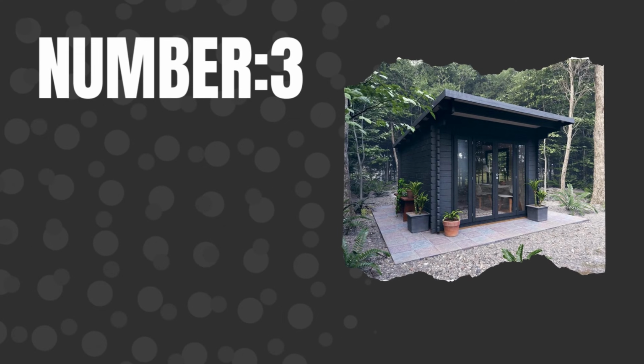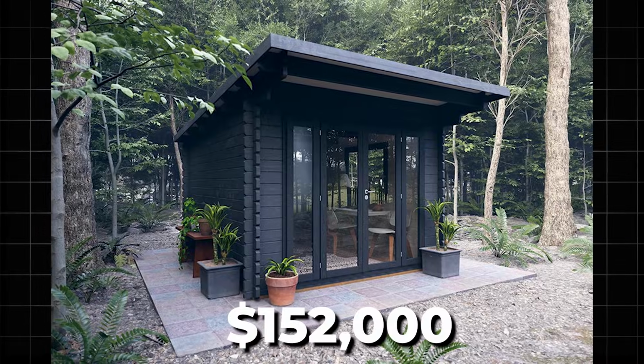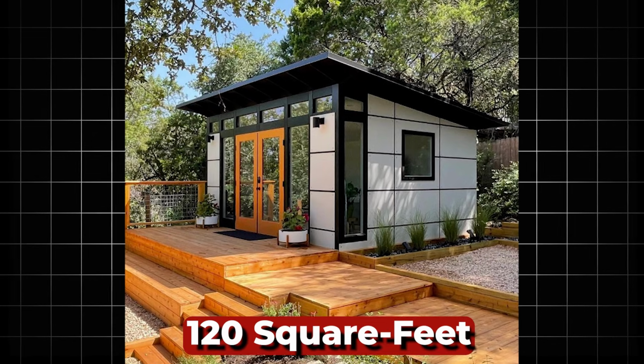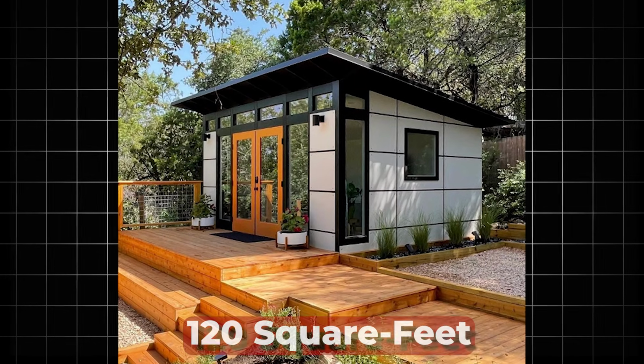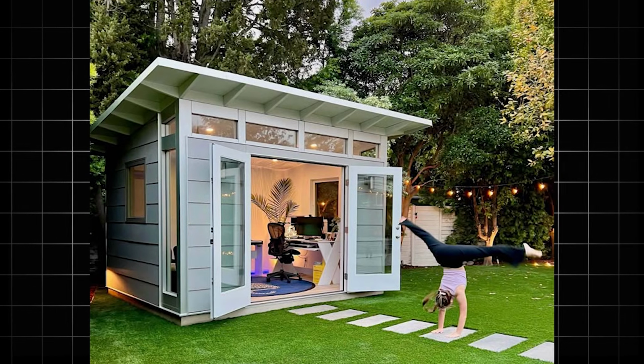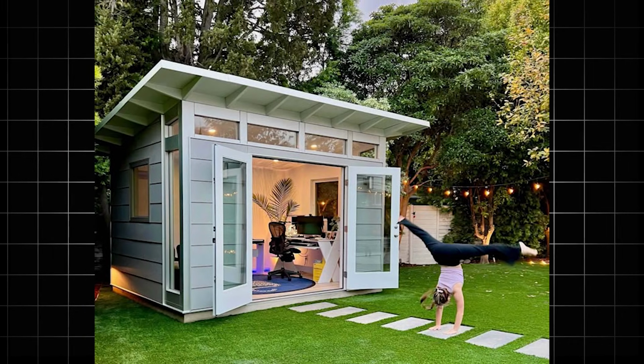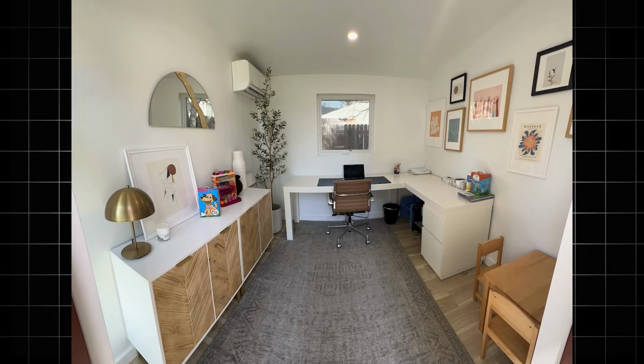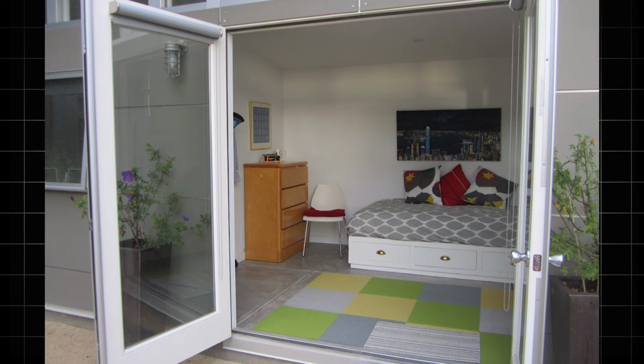Number 3. Studio Shed. For $21,829, the Studio Shed offers 120 square feet of pure potential. This is the most affordable option for someone who needs a dedicated space but doesn't need full living amenities. It's perfect as a home office, gym, art studio, or guest room.